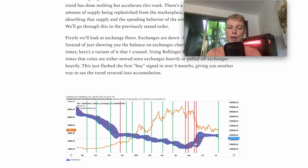And if we have a look at the past, when we got these buy signals in the exchange outflows metric right here, then it was actually quite a good time to buy Bitcoin, because every time over the past year we have seen nice rallies afterwards.